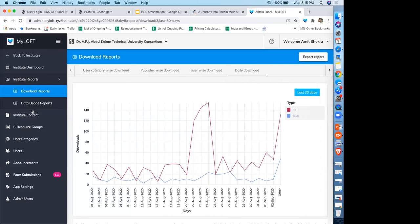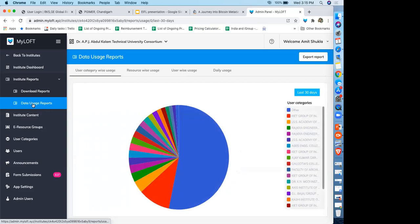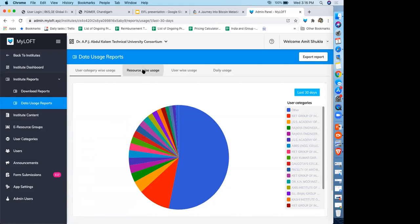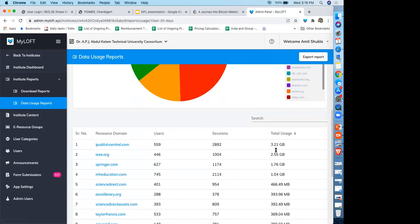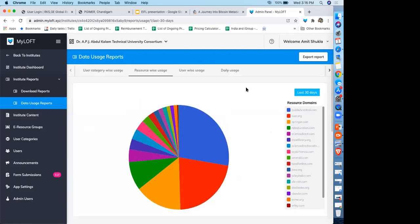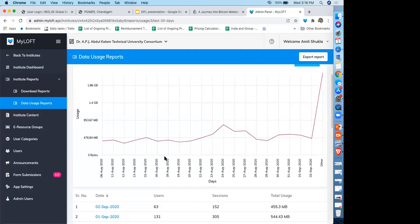And the data usage report is also there. So this is how you see how many PDFs I've downloaded, but in terms of data usage, how much data has been consumed. Like 1.2 GB from one particular group. In a similar manner, if we go to resource-wise usage, then 3 GB in the last 30 days was from iPublish Central, that is McGraw-Hill books, and IEEE.org in this particular university. So this is all about data and data analytics. So usage analytics is like this.